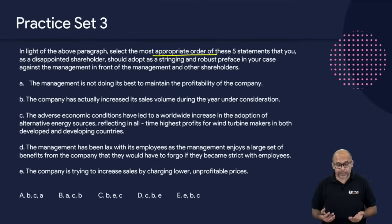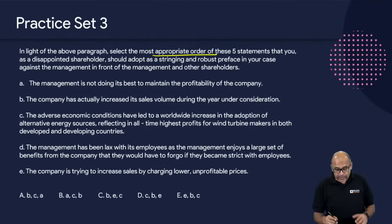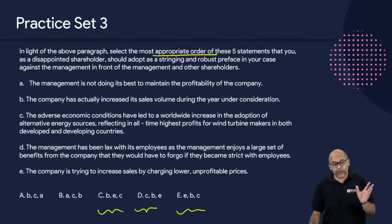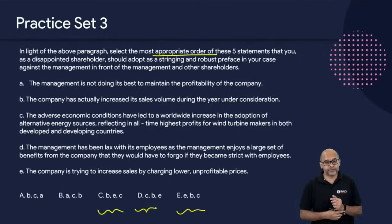There are three statements here for all options. Which three statements, and in what order? For example, you can see D, C, E and C, D, E. All of them have the same three letters, but they are jumbled up. Which is the correct sequence? That is the important one.